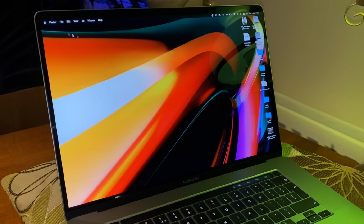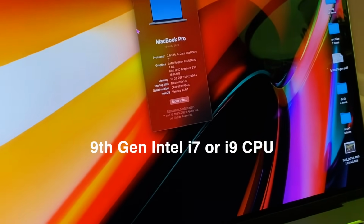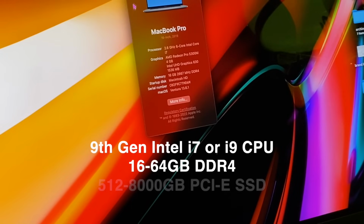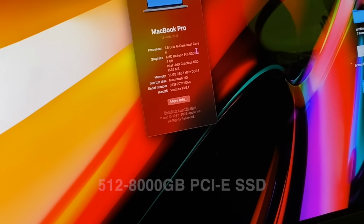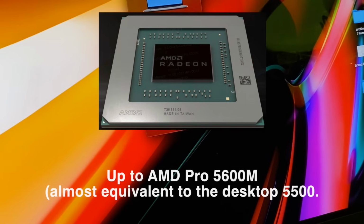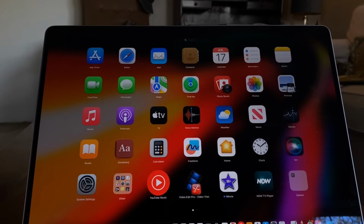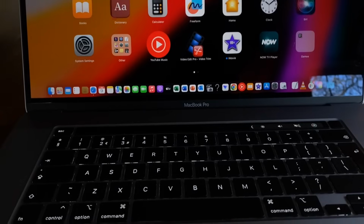This MacBook is based on x86 CPU architecture with an Intel i7 or i9 available on board. There's up to 64GB of DDR4 RAM and PCIe-based SSD storage that goes up to 8TB. Graphics go up to the AMD Pro 5600M with 8GB of dedicated video RAM. It's easy to sleep on the significance of these specs now, but let's not forget this is the most powerful Intel-based laptop Apple ever released, by some margin.